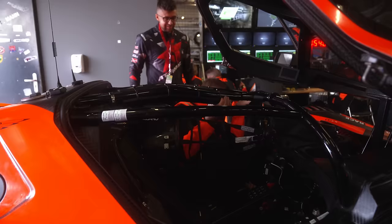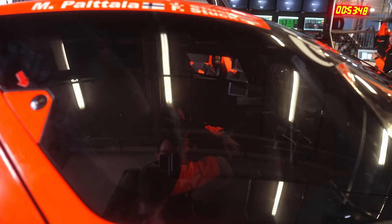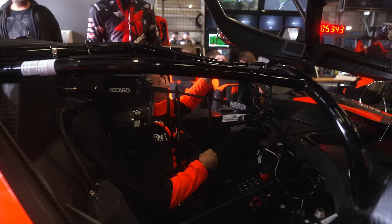So you can see I'm already 35 and I still get in quite easily, so not a problem. So let's close it. All by yourself. So nice. Now it's closed. And then you pull the lever and I can open it. Okay, and there you go.